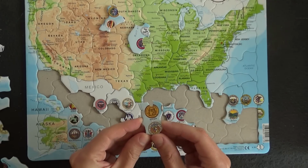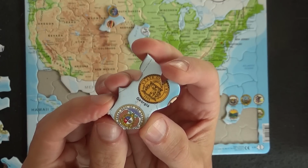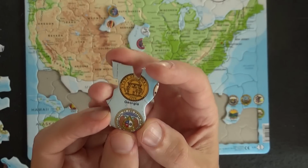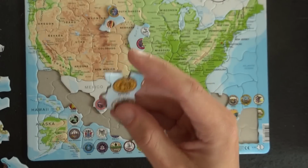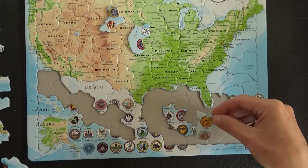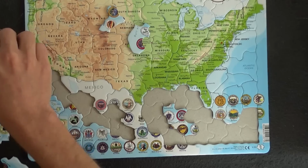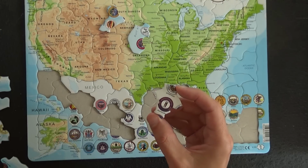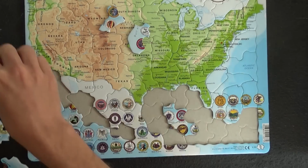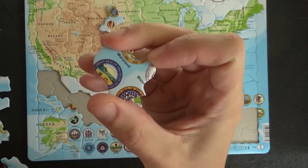Here's Georgia. And another state where it says the Great Seal of the state of Missouri. So it's G and M. So from both the first row and the second row, I guess. Could be here. Yeah, here. Arkansas and Kentucky. So A is here, should be there. Maryland and Massachusetts.